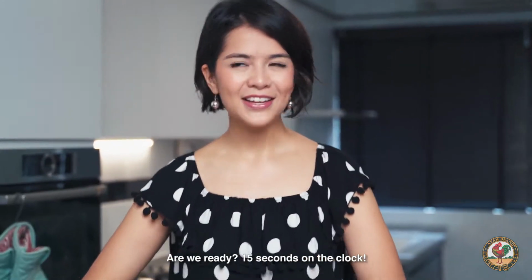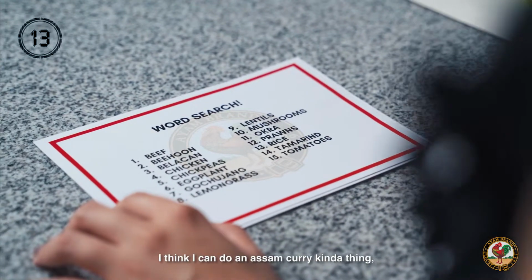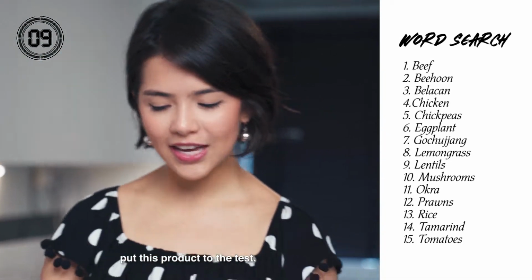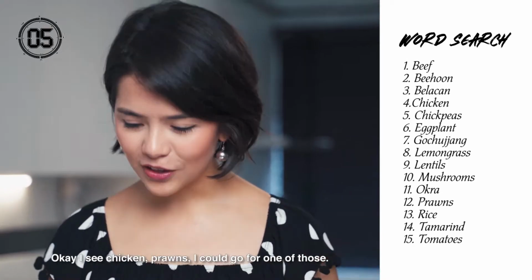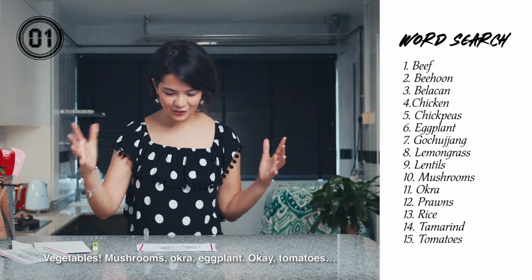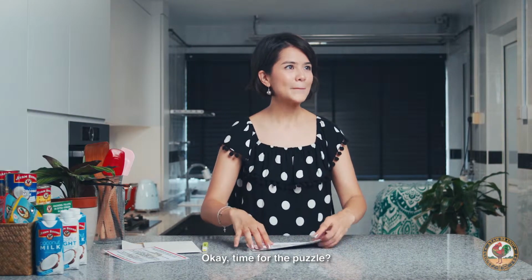Are we ready? 15 seconds on the clock. Okay, first thing I saw was tamarind. I think I can do an assam curry kind of thing. Put this product to the test. Okay, I see chicken, prawns. I'm gonna go for one of those. Vegetables, mushrooms, okra, eggplant. Okay, tomatoes. Okay, time for the puzzle.